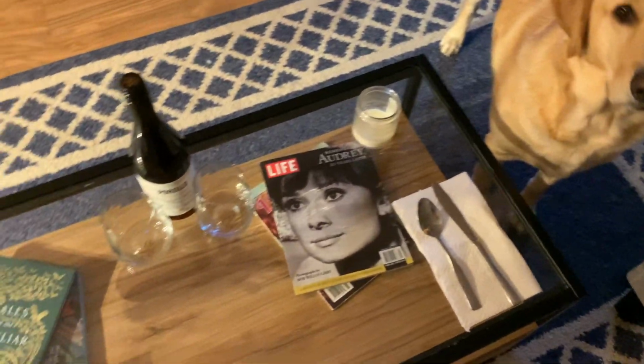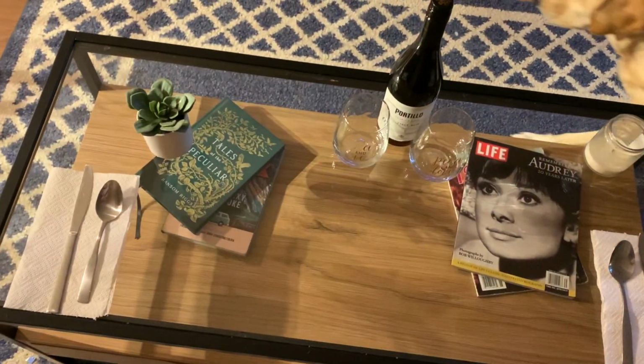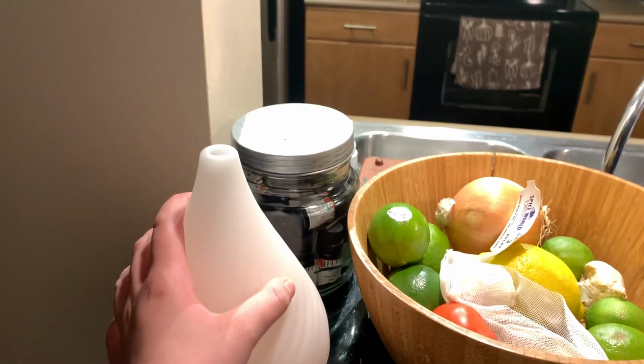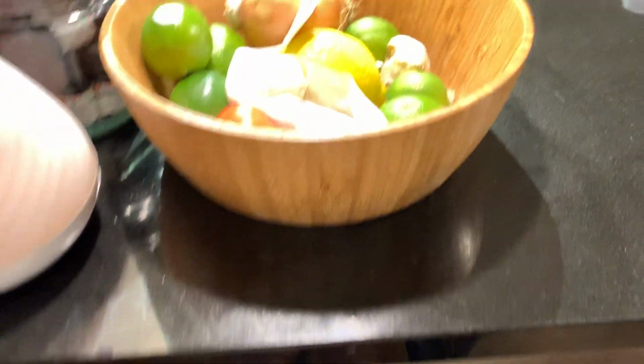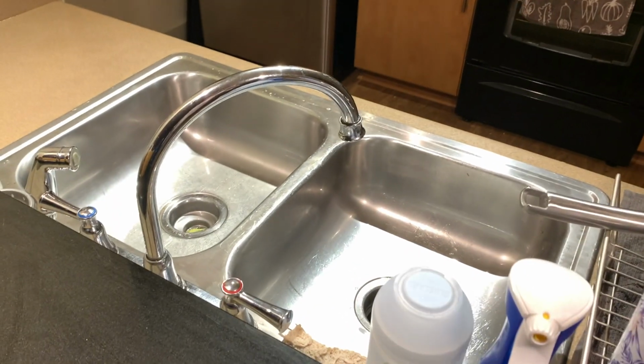Okay, I've got the table all ready for dinner, besides obviously toppings and stuff once the chili's a little more done. I still have a few hours till Blake comes home. Got this thing going, but I think it's almost out, so I'm gonna go ahead and fill that up. And then I did the dishes, hooray!